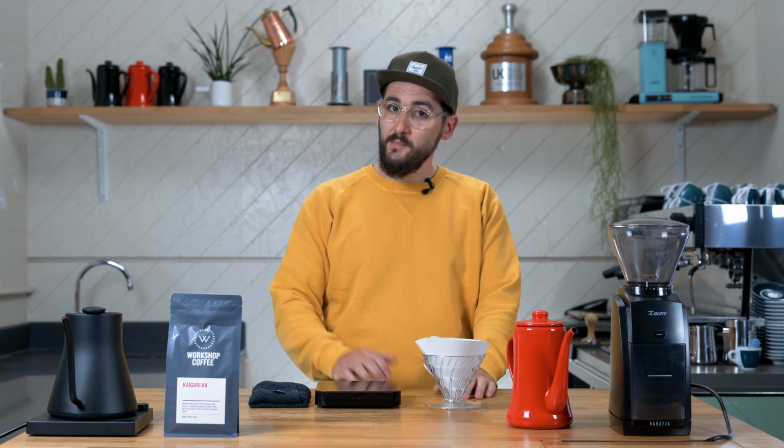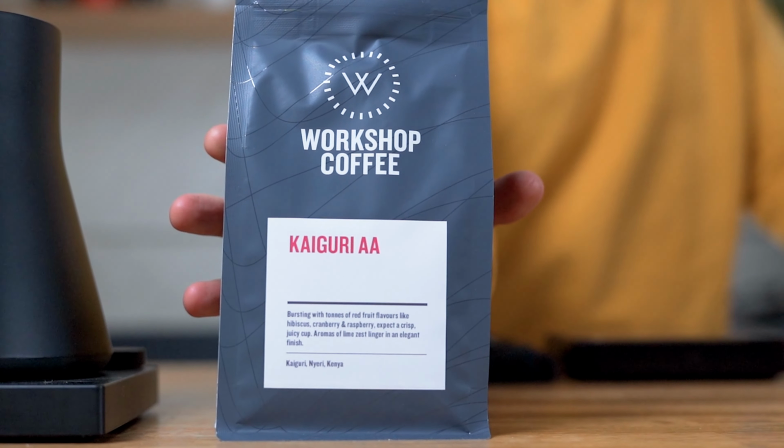I'm going to brew a cup and talk through the flavors we get. One thing I find with Kenyan coffees in general is that they're very easy to work with, they're very easy to extract. So I'm actually going to grind a little bit coarser than I would for some of the other coffees in our range. So let's make a cup and see what flavors we're getting in the cup.